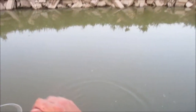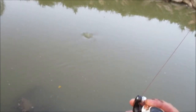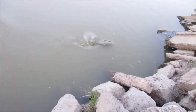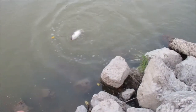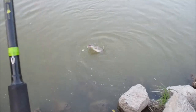My God, I didn't even have it sitting down yet. Oh my God, as soon as it hit the water. Did you see me? I was setting my pole down in the rock and it just started bending. Oh my God, it's a channel cat. Guys, I've been fishing out in the middle the whole time trying to get something. I just casted this out, and as soon as I set my rod down in this rocks, I look up and the thing was already bent over. It just hit the bottom.